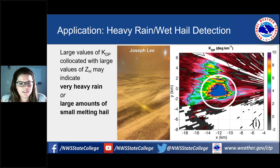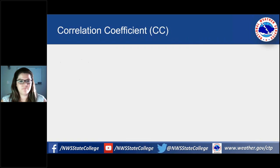And on the left here is an image of all of that small melting hail. You might think that this is a picture from a winter day in December of all that slushy snow. It's actually hail. This was after a thunderstorm passed through, from a local maximum in KDP. So if you're looking at radar and you pull up specific differential phase, or KDP, and you see a bullseye of maximum values that are greater than 8 or even larger, you could expect that there's probably a lot of small melting hail for that storm.